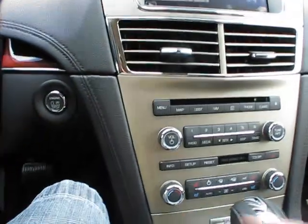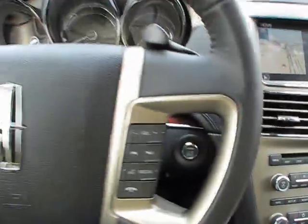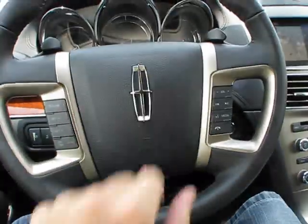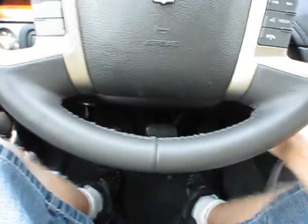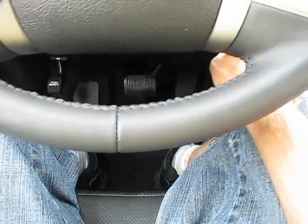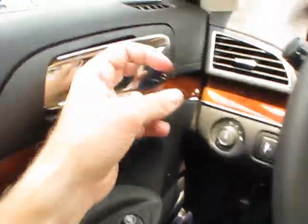And now that we've seen the driver's compartment of the vehicle, let's take a look at the rest of it. Go ahead and turn the engine off. Grab the key. As you can see, the power tilt steering wheel retracts and the seat retracts as well. I'll show you that in just a second. Hit the button. And let's take a look at the rest of the MKT.